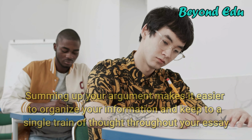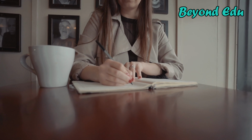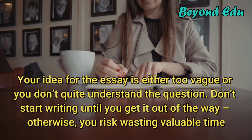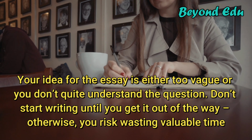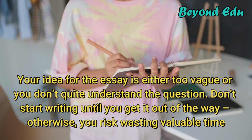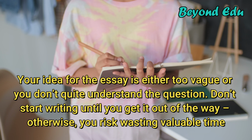If you find it difficult to boil your argument down to a single sentence, there are chances that you don't quite realize what you are writing about. Your idea for the essay is either too vague, or you don't quite understand the question. Don't start writing until you get it out of the way, otherwise, you risk wasting valuable time.